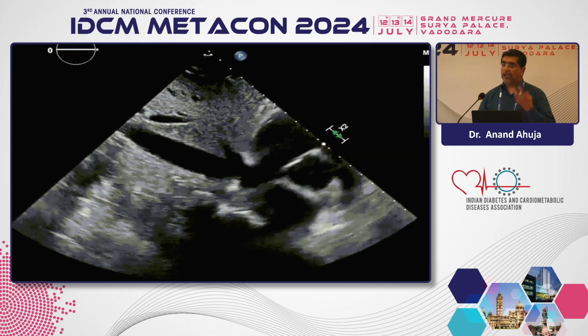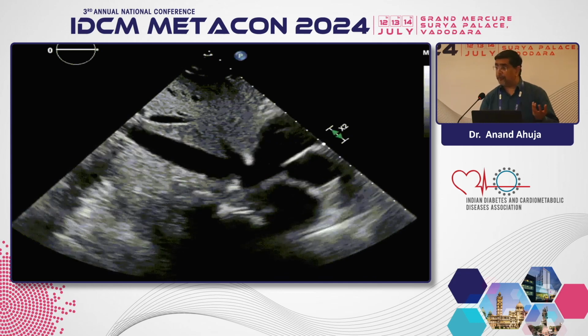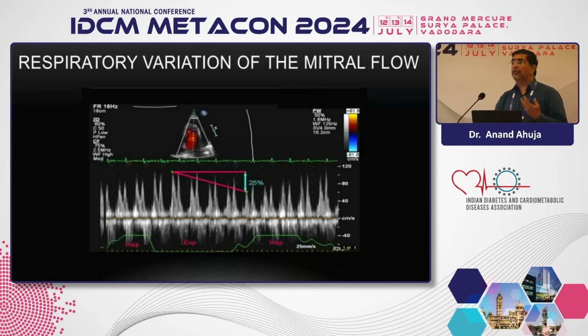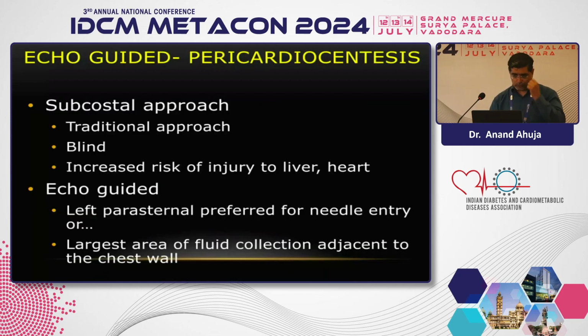The IVC can be dilated. It may not be dilated if the patient presents quite early. You can look at the respiratory variations. We'll not go into more details. There are a lot of emergencies to follow.